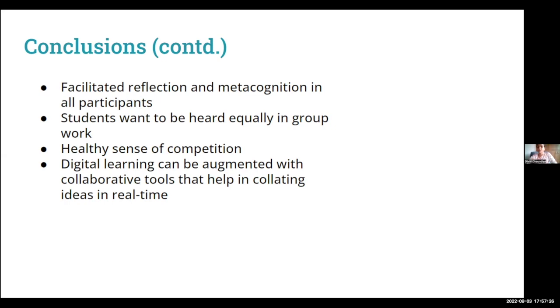So to conclude, we feel that we've gone back to a hybrid way of learning now. There are some things which are continuing online, and most things have switched to physical, but we feel that these digital learning tools that we use can still be fantastic tools for collaboration, even now in the real-time classes that we're doing. So we want to finish there.